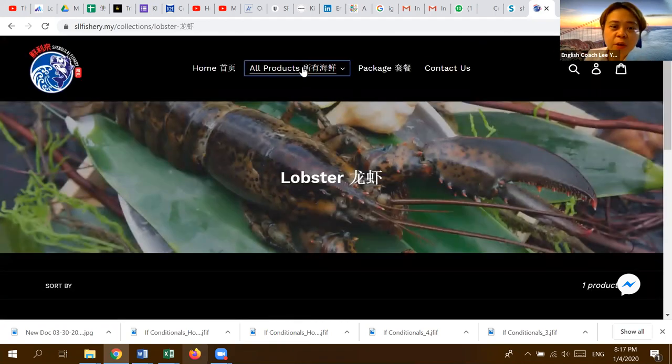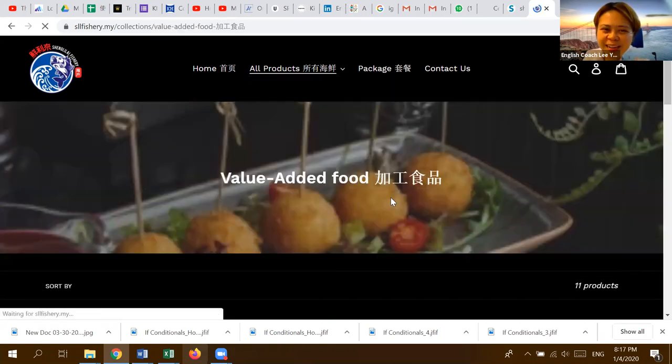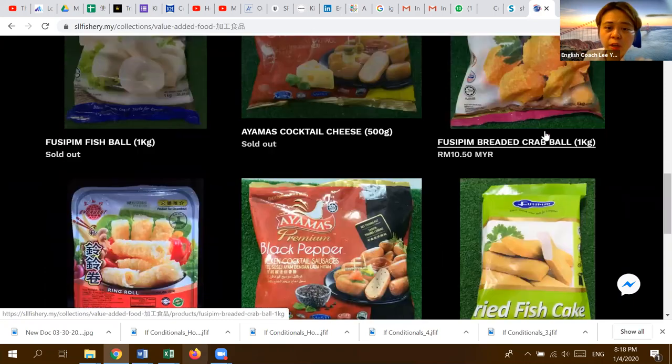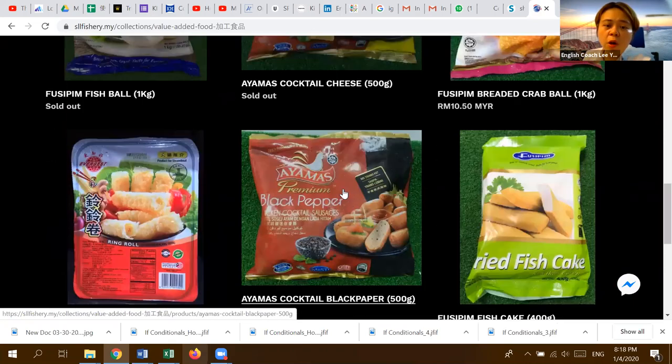All right. So we have a lot more value added food. It's not too healthy, but I love them also. I've actually ordered this one. The crab ball is really good. And I also ordered the black pepper cocktail before.